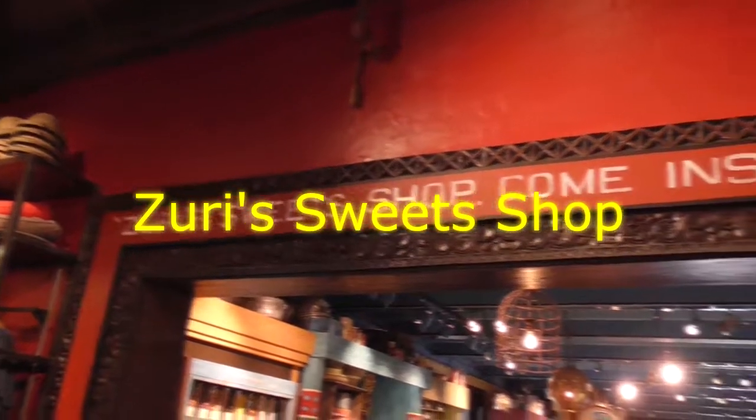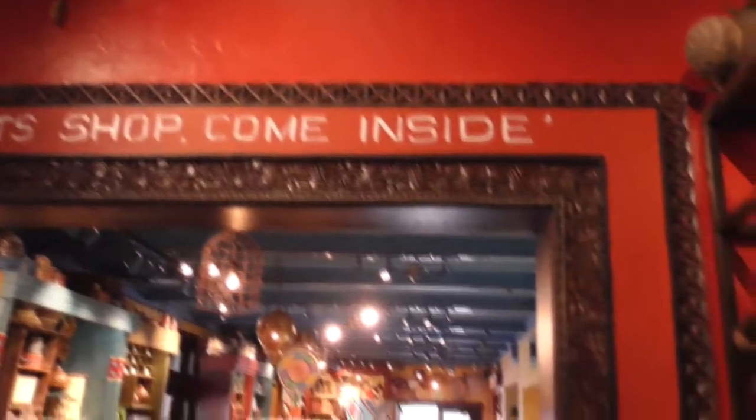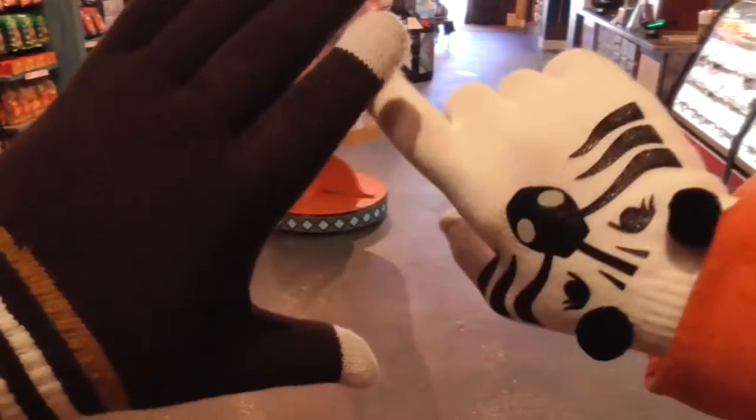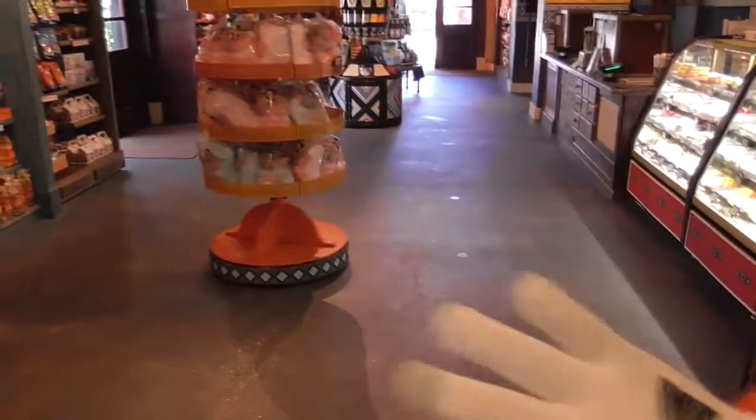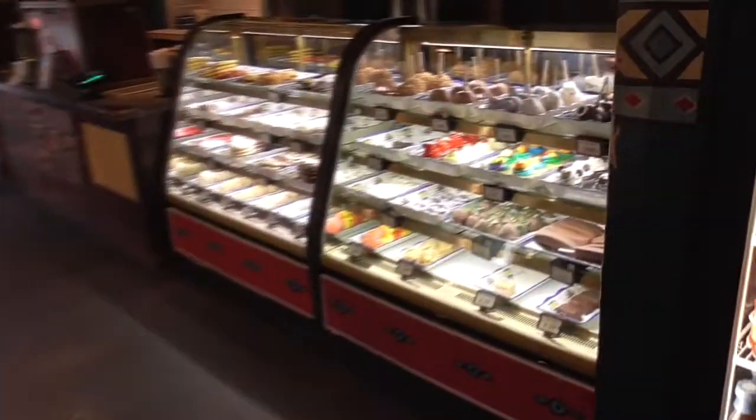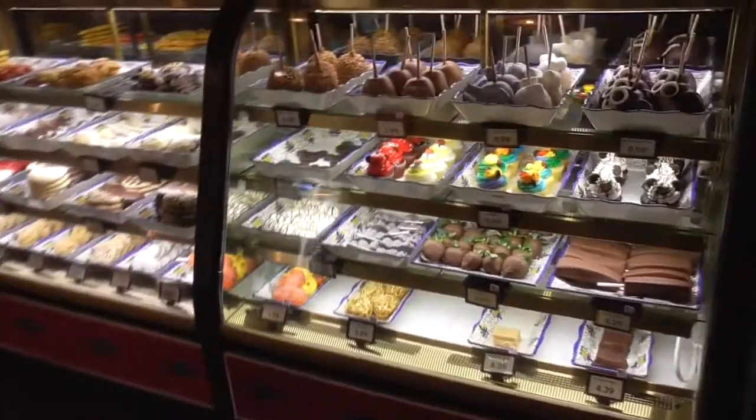Okay, so here we are at Zuri's Sweet Shop. It's in one of the African markets where we just bought some gloves. There's my gloves, and there's Gina's gloves right there. It's about 60 degrees, just to be comfortable so we don't have cold hands all day. And you never know, gloves can always come in handy.